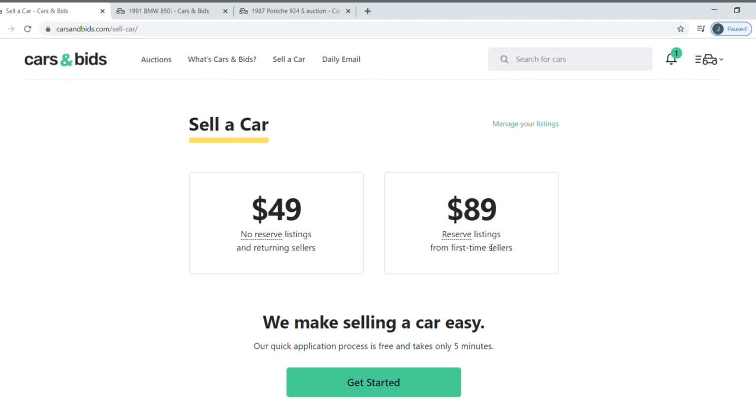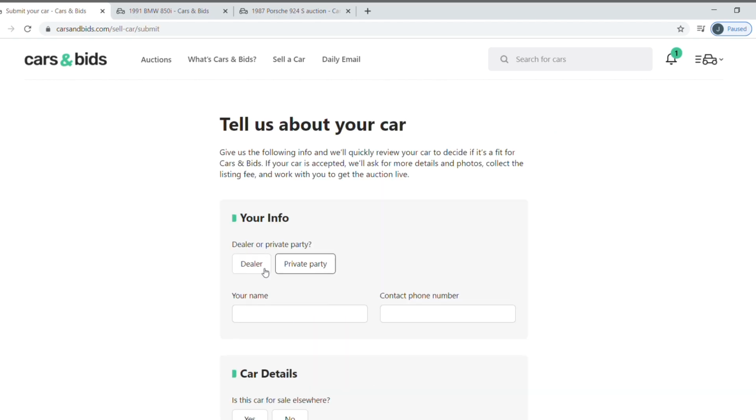And then the buyer pays the premium of 4.5%. So seller, all they have to pay is the $49 or the $89, and then 4.5% is paid for by the buyer, and that's deducted directly from their credit card to Cars and Bids. The seller does not see that money. So you click this Get Started, decide if you're a private party or a dealer.